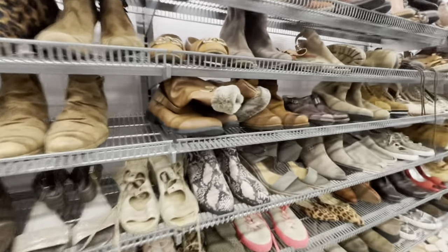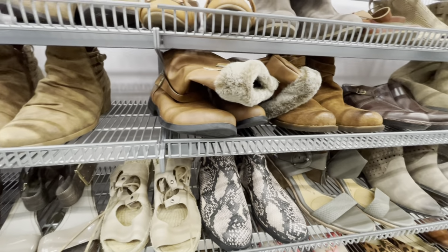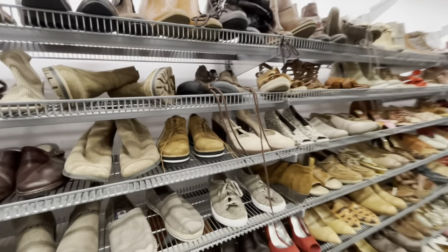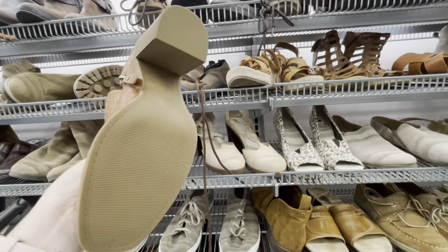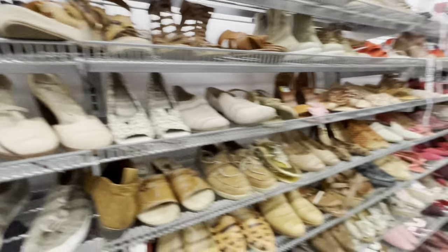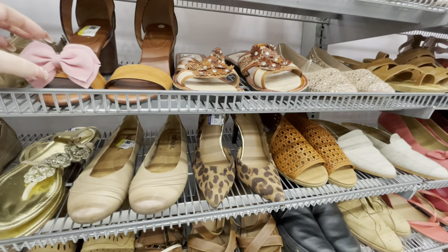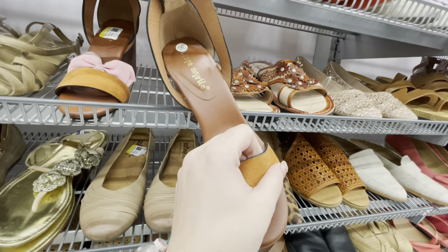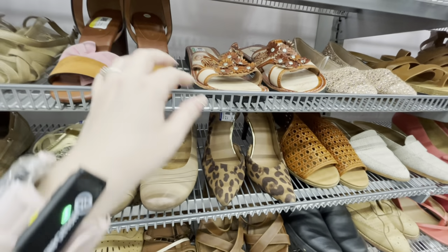These are cute too. I don't know what they are. And Michelle. They are $7. Those are cute. $8. Faux leather. Okay. I don't know if that goes on there. Crepe. Crepe Myrtle. Size 8.